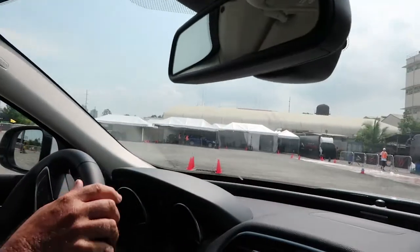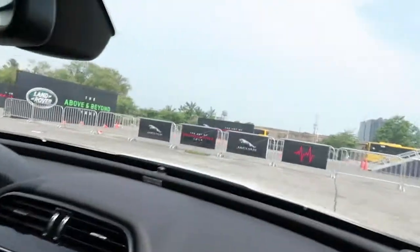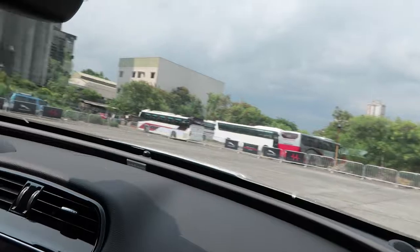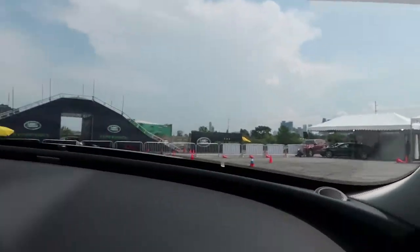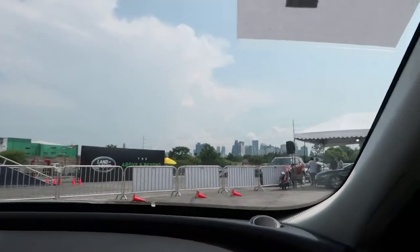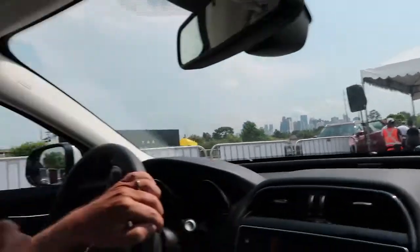I'm going to treat it like one big roundabout, but as I come here, I'm going to give it full gas. So that's proven that the car will not spin if you give it lots of gas going around a roundabout. I lost my soul.